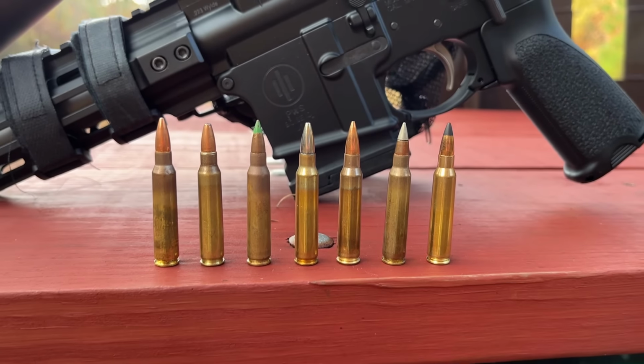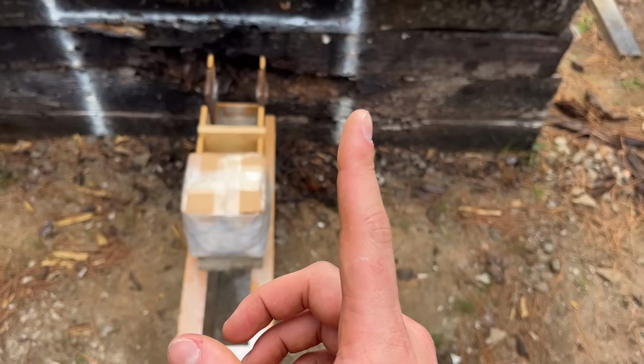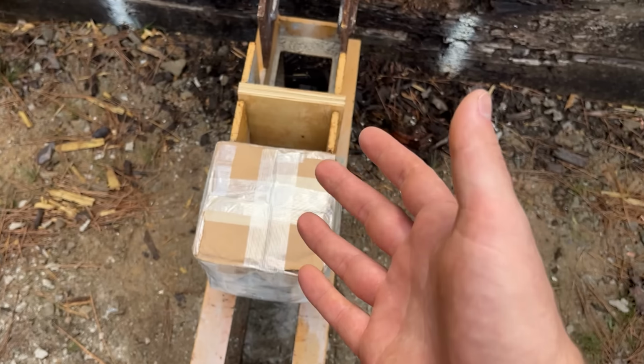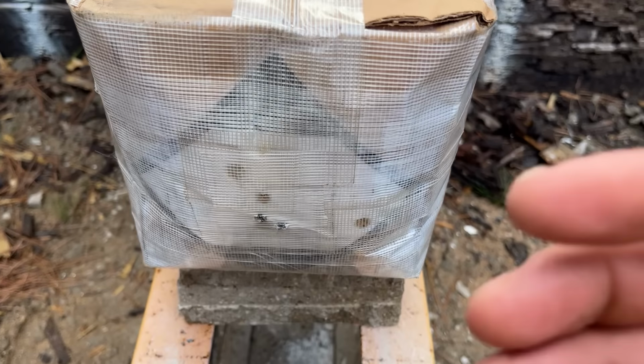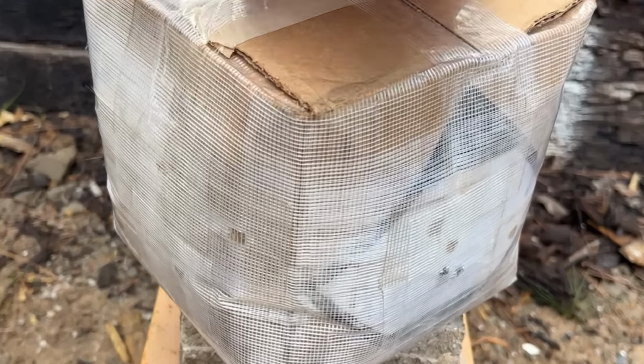I decided that I'm just going to aim at the same spot and see how well the PWS can stack 7 different bullets. Guys, let me tell you, it is super freaking accurate when you're using one bullet at a time, but obviously 7 different ones, they're probably not going to be grouped at the same spot. But that was pretty freaking close with the Bear Claw. Anyway, everybody, let's turn it around.